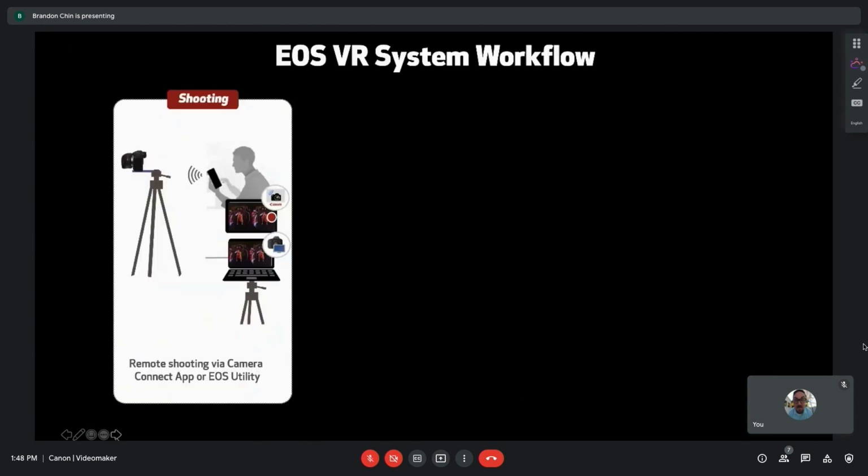So in addition to that, we also have a number of different capture aids. You have Camera Connect, which is a mobile device type application for remote capture and remote live view. You have EOS Utility, which is a desktop application, which allows you to remotely control or remotely see live view through a desktop type computer. And that's available for either USB capture or through Wi-Fi capture. And then you're able to start and stop your clips very easily in that manner.